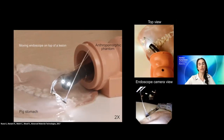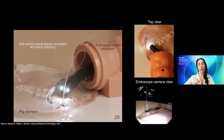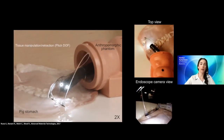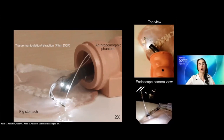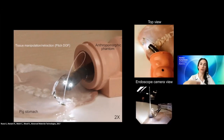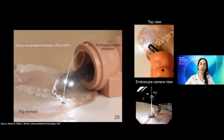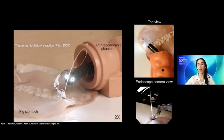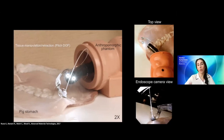We mounted the robotic arm around a commercial colonoscope, and then we expand the structure. With 2 degrees of freedom, pitch and yaw at the tip of the arm, we are capable of grasping and manipulating the tissue, which would enable, for example, tissue removal, biopsies, and these kinds of surgical tasks. The tissue is grasped using a miniaturized, fully soft, vacuum-based gripper.